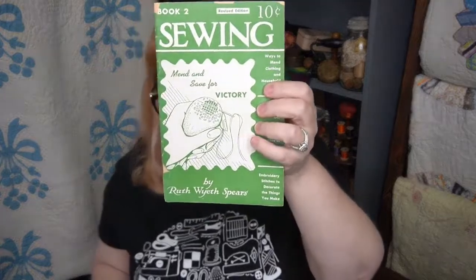Also, we're continuing our research on Ruth Wyeth Spears and these books that she made in the mid 40s. This one is 1942, and she talks about things that you can do in order to save, conserve. One of these even says, yes, here, mend and save for victory. Okay, so this is in the World War II era, and here is just some basic, like, what to make from things on hand, embroidery stitches, how to mend clothing and household linens.